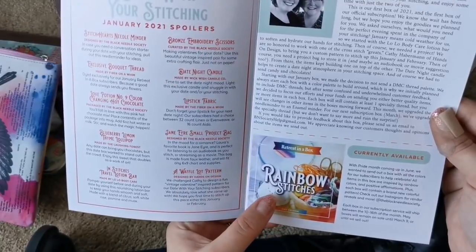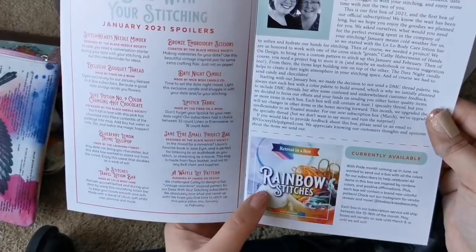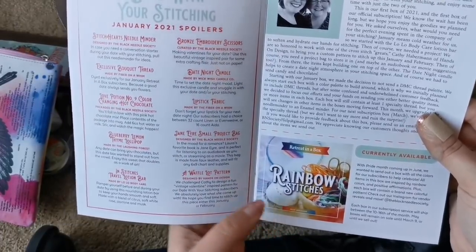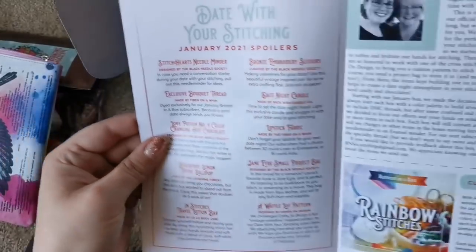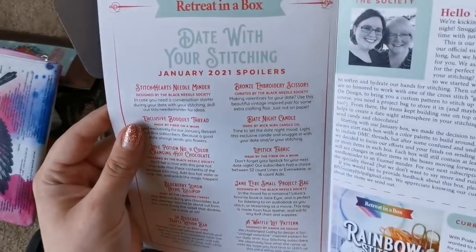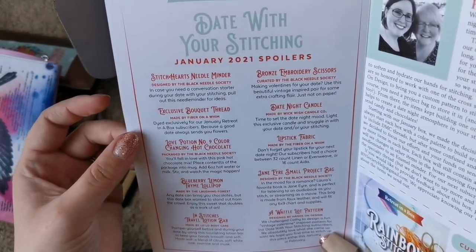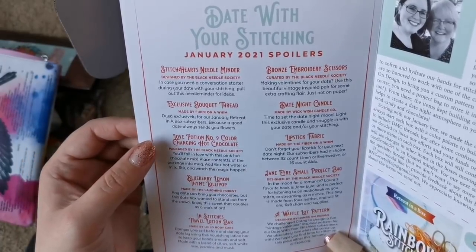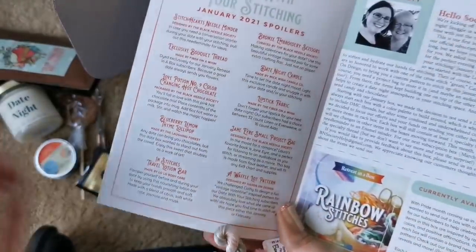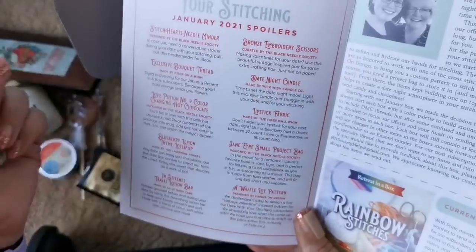This is called Rainbow Stitches, and Pride Month is coming, so it'll be the May-June box, and I am excited to see what comes in this box. But as they said, the needle minder is designed by the Black Needle Society. The bouquet thread was dyed specifically for us, so this beautiful flower bouquet colorway, I absolutely adore it.